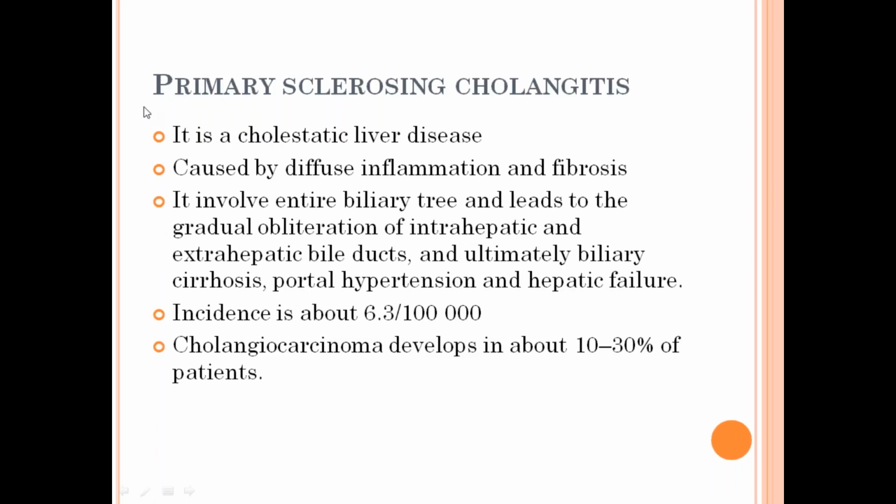So now coming to our proper class today, that is primary sclerosing cholangitis. This is also like primary biliary cirrhosis. It is also a cholestatic liver disease, caused by diffuse inflammation and fibrosis, which involves the entire biliary tree, leading to obliteration of both intrahepatic and extrahepatic bile ducts. Ultimately it leads to biliary cirrhosis, portal hypertension and hepatic failure. The most common cause of death in patients of primary sclerosing cholangitis is hepatic failure.